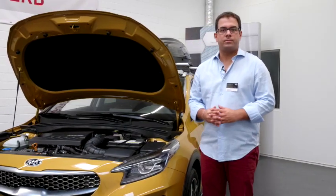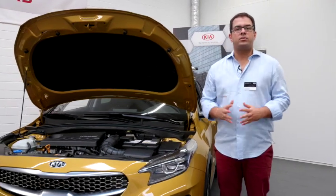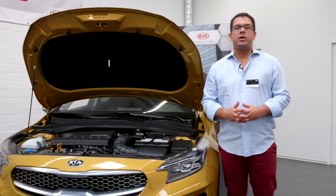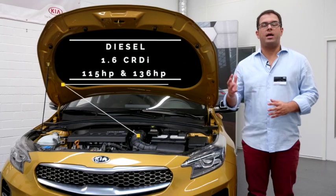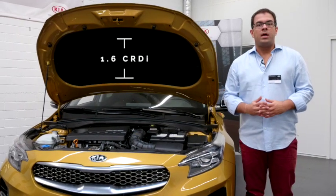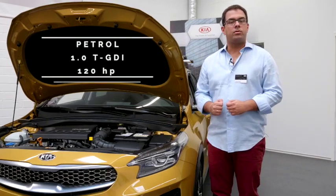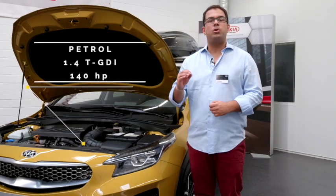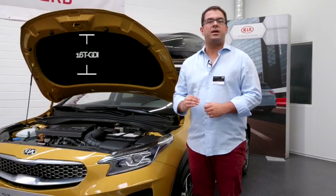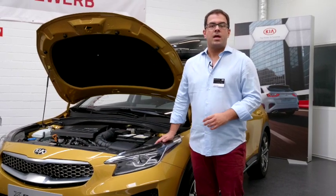The new Kia X-Ceed comes with a wide range of engine offers. We have a good mix between diesel and petrol engines to cover any customer needs. In terms of diesel, we have the 1.6 CRDI with a low power 115 horsepower and the high power 136. In terms of petrol, we have the 1.0 TGDI with 120 horsepower, 1.4 with 140 horsepower, and we have the top of the range, the 1.6 TGDI with 204 horsepower offered on this vehicle.